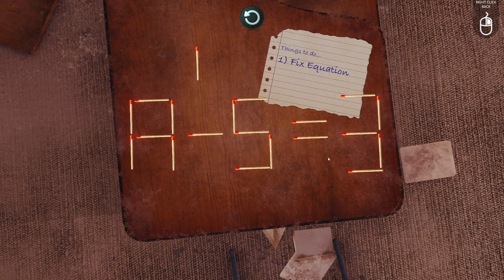Can you move like all of these? You put something here, and you can put something here. You can't take this one away. So this would have to be a plus, and you can put something here. Yeah, I don't think that's right. 9 + 9 = 3. I am good at math, brother.